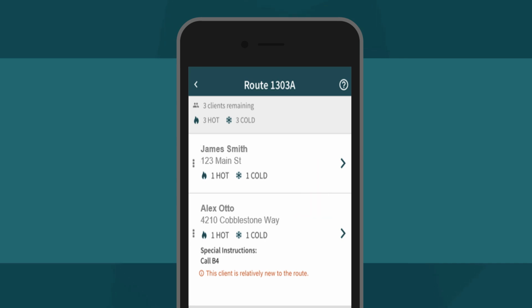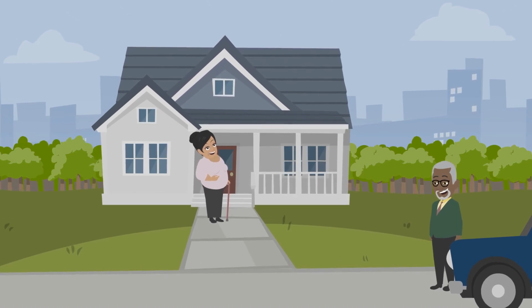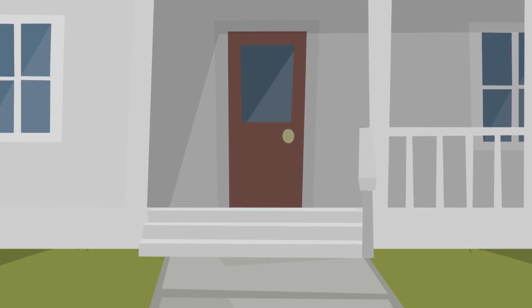At each stop on your route, please be sure to give the client enough time to reach the door. You may have a note on your app to call the client a few minutes before you arrive, giving them time to get to the door. Also, be sure to say hello to each client and engage them in a brief conversation if they seem interested. And feel free to call the client if you've waited several minutes and no one has answered the door.